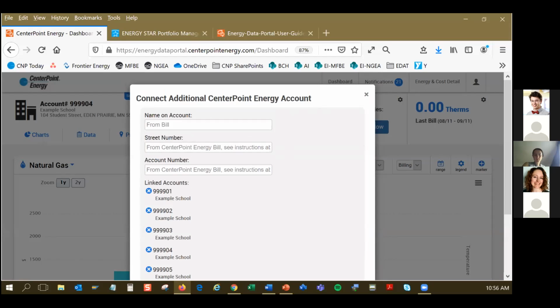And the question is, if there's units and they have gas that they pay, do you need to add it here? The answer is no. This step is only for the bills that you pay, for commercial accounts or house meters that you pay. The rest of the data will be accounted for at the next step. So only the accounts that are in the property owner or property manager's name.